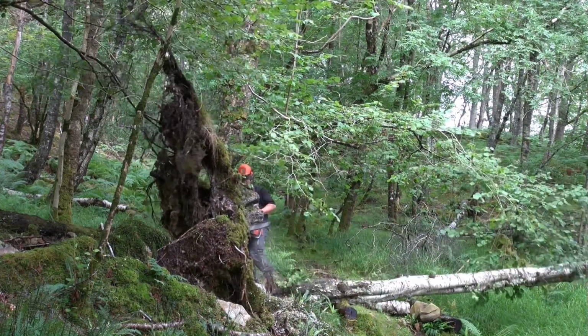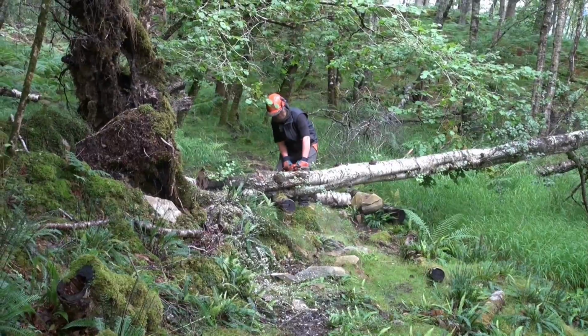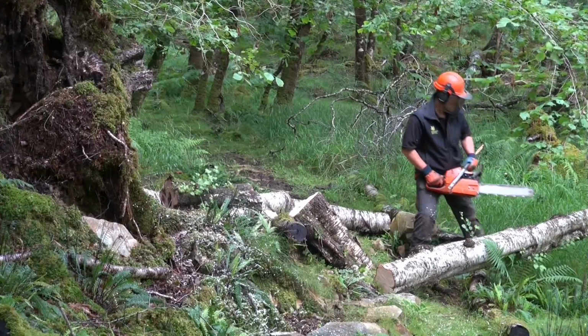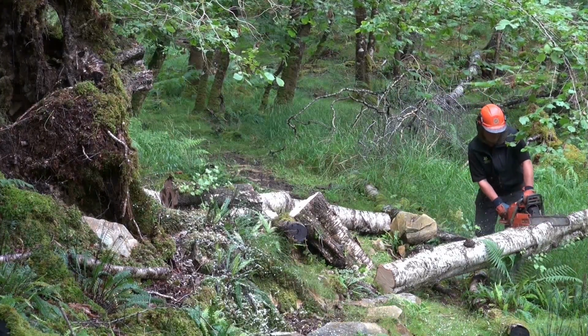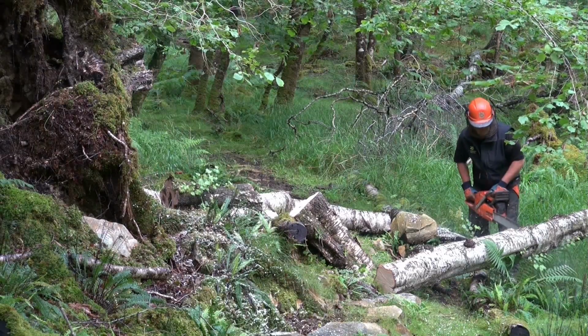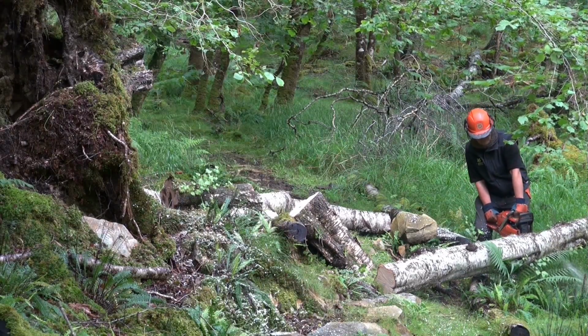Occasionally in the summer months we have a few trees and branches come down due to the sheer weight of the leaves on them at this time of year, especially after a period of heavy rainfall and wind. Sometimes we have them down across a path and they'll need clearing. So this tree here we'll be clearing, and whatever falls outside the path we'll leave as dead wood on the ground for the invertebrates.